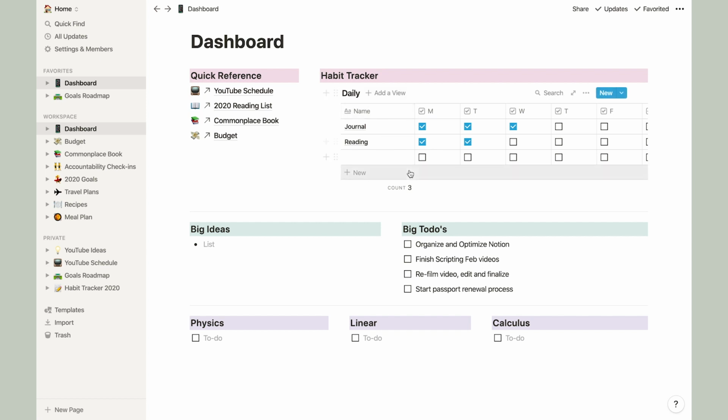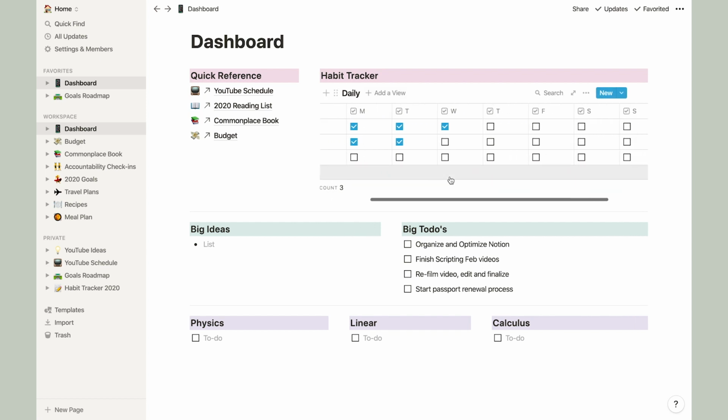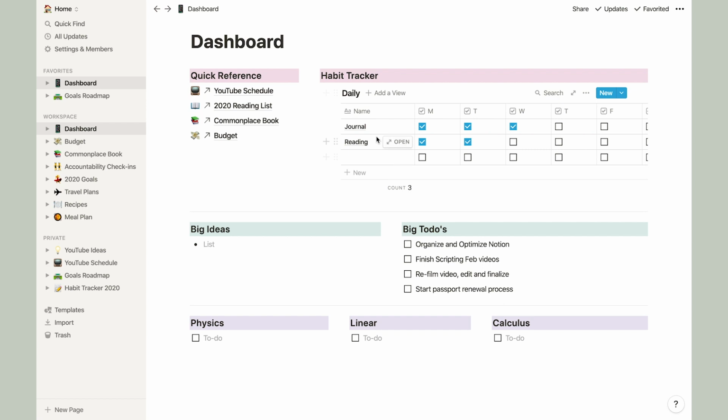And this is my habit tracker. It's pretty straightforward. Monday, Tuesday, Wednesday, Thursday, Friday, Saturday, Sunday. And I'm only tracking journaling and reading because I'm taking it slow, implementing one habit at a time. Last month it was journaling.